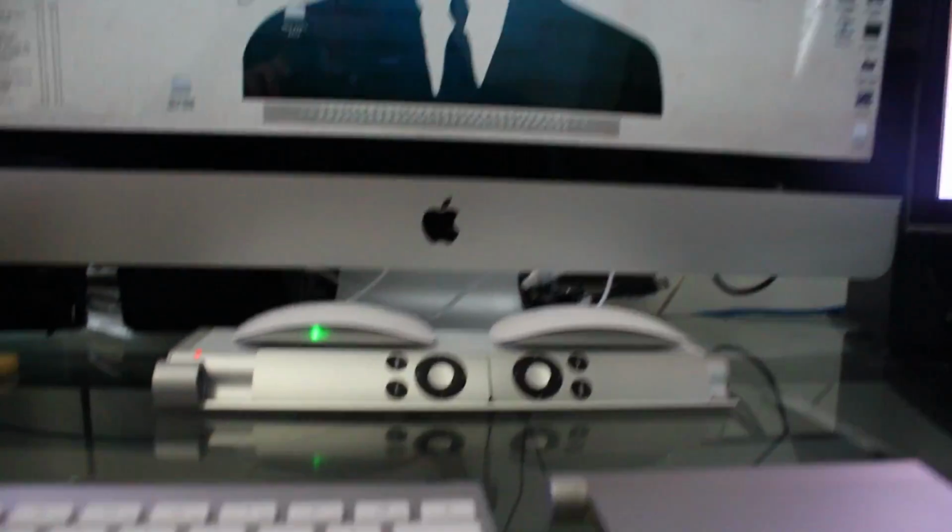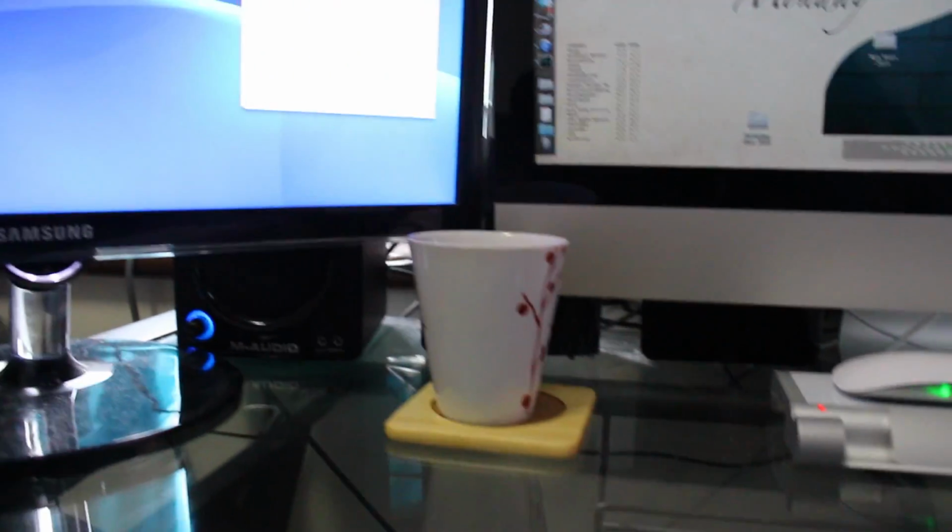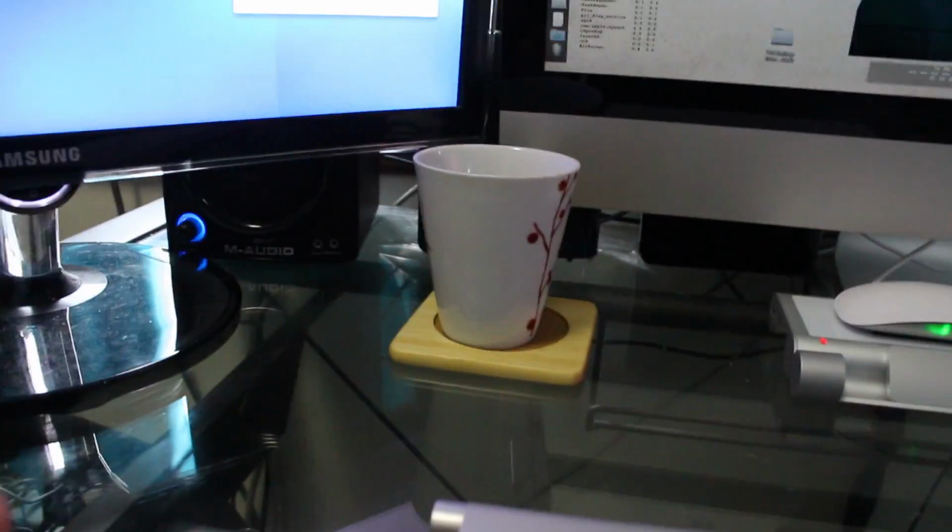As you can see, you can't really see many wires. I mean, you can see wires, but I've done a good job in terms of not seeing wires as I'm sitting down. You can see a couple, but most of them I've routed around the monitor. I have my coffee cup. I'm always drinking coffee, especially on days where I have work. I have to wake up early, even though I don't have school.